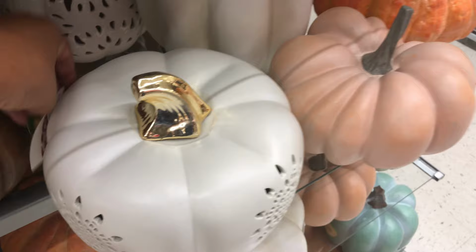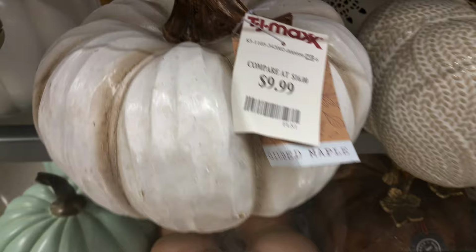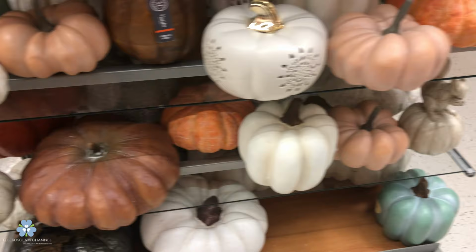This is one of my favorite times of year, and I love this pumpkin that I'm showing. $12.99, you can't beat that. I'm going to be going over some things that I picked up, and hopefully you'll get an idea of the decor that you would like to use for your fall decor. Me, I like to match my decor with my home. I keep my home neutral because I like to change as the seasons change.